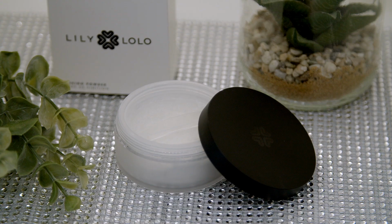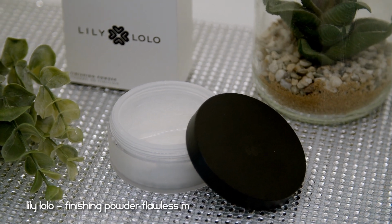I mean, the finish of this foundation is so satin. I really actually feel like you don't even need any powder on top of it, but I do kind of want to lock it in. I'm gonna go in with the Lolo Flawless Matte Finishing Powder. Such a nice powder. I really love this powder.